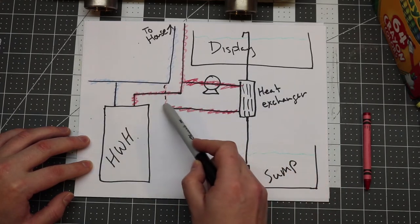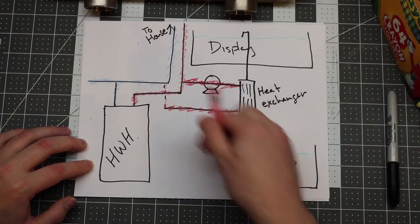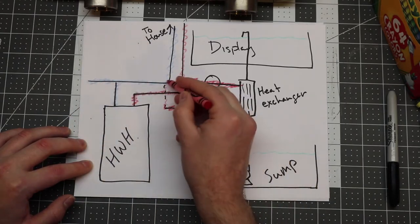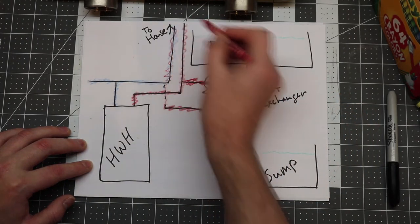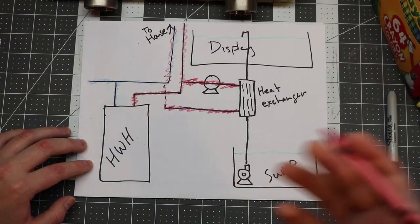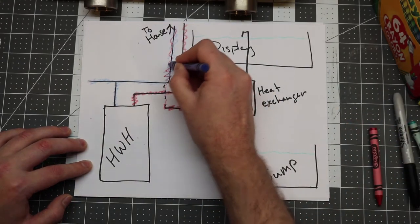We could run this line back to the closest cold water pipe. The problem with this is I have this going to the house, and if someone turns on the water, say upstairs, then it's going to draw hot water instead of cold water. So you're not going to have cold water whenever you're heating your tank. So that's not really ideal. So let's avoid that. We'll turn this back to cold water.